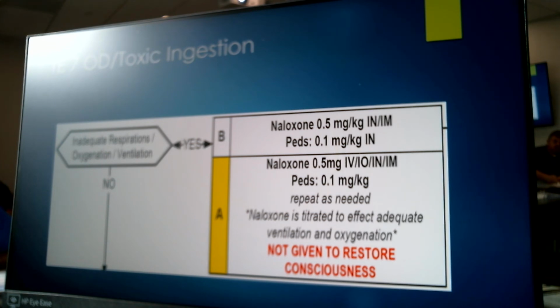But making sure that we are only treating for inadequate respirations, oxygenation, ventilation. We don't treat them because they're a little altered. We don't give Narcan because they have pinpoint pupils, right? We're only giving it when it affects their respiratory status. Can repeat as needed, titrated to effect adequate ventilation and oxygenation. Now, if someone is breathing 10 to 12 times a minute, their SpO2 is 95 and their end-tidal is 90, is that adequate? No. That patient still needs a little bit of Narcan because that end-tidal of 90 is not adequate or effective, okay? We don't give it to restore consciousness.